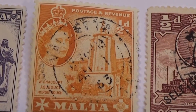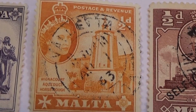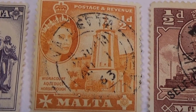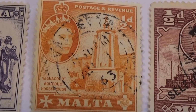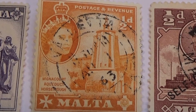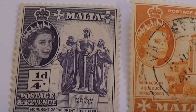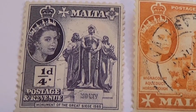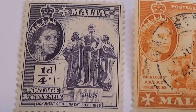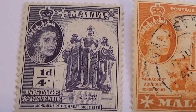Oh, look at this one. Beautiful. Always look beyond the picture so you can see everything you can see. So nice. And look at this, a 1/4 D. 1/4. Interesting.